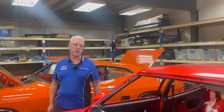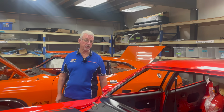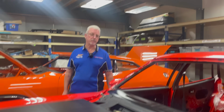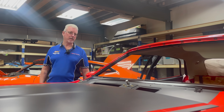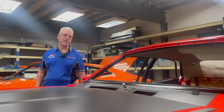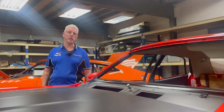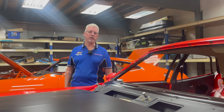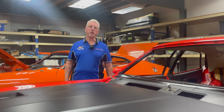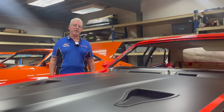One of the traps that people fall into with these cars from a bodywork point of view is they can end up with way too much material on them, and they can look too thick, too heavy. You start to lose the definition of some of the body lines. So once again, the skill set of the panel beater is they've got to use modern materials but make it look like it was painted back in the 70s.